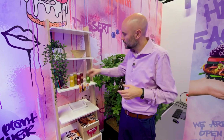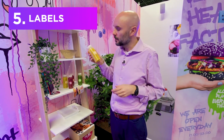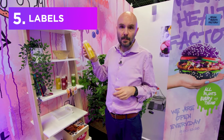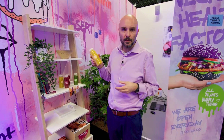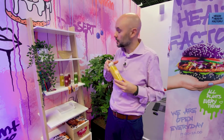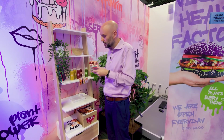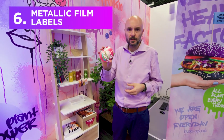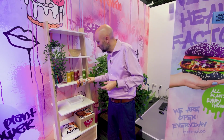Typical retail application. What do you see here? Labels. This is actually a new way of doing labels on a self-adhesive paper. It's eco in two ways. It's eco-friendly, it's a paper-based application, and this is where the market is going to, and it's also very economical. Another way of doing labels is on a metallic film, very special effect. I don't know if you can see it on camera. Hot stuff.